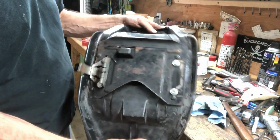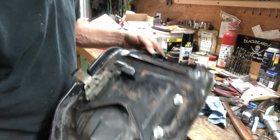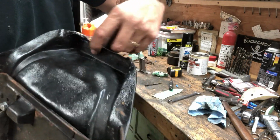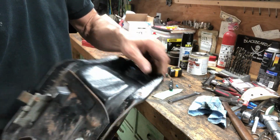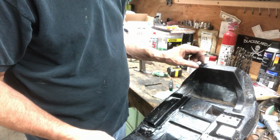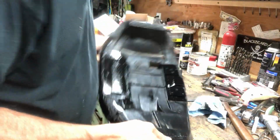Should paint this stuff. Oh, this side's broken too. Fix that side. Now this side's got a break in there. This is really thin here at the end. I don't think it does anything, but it's really thin. I should put a piece of carbon fiber right there. This side's really thin too.